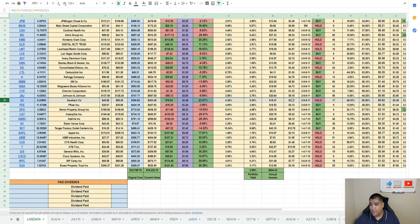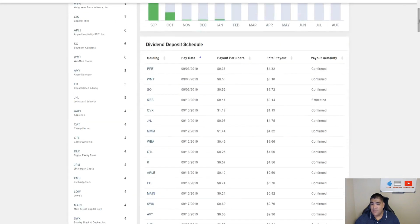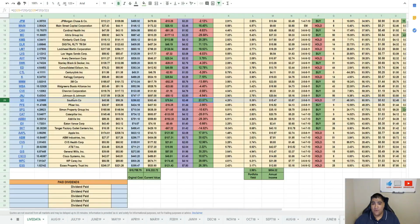So this one right here will be paying out on Friday, and that is Southern Company. Southern Company will be paying me out $3.87. So this should show me here the same thing. Pfizer will get paid out on the 3rd. So Pfizer should be paying me out here on Tuesday. That should be roughly $4.32. Let's go look for Pfizer in here.